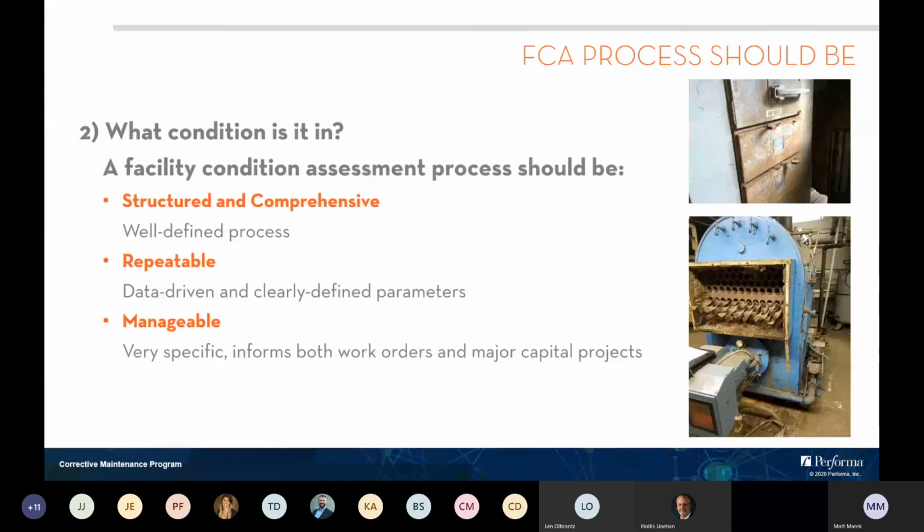Finally, or next, what condition is it in? That question, well, we answer that through the facility condition assessment process, and we like to recommend it's an assessment process comprised of 3 components or 3 requirements. First, that it's structured and comprehensive, meaning it's a well-defined process.